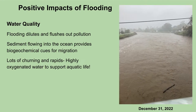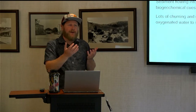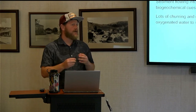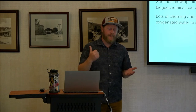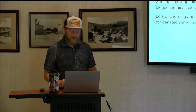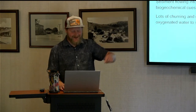The sediment that flows into the ocean actually stimulates fish who are migratory to swim up the river. They use their sense of smell to find their natal streams and places to lay eggs, and so they smell these biogeochemical cues, chemicals from, I think about tannic acid from the tan oak trees and the redwoods. I think about the unique geology that we have. So these biogeochemical cues are really like a fingerprint signature, somehow smell related, a smelly fingerprint that fish can smell and know where to go home.